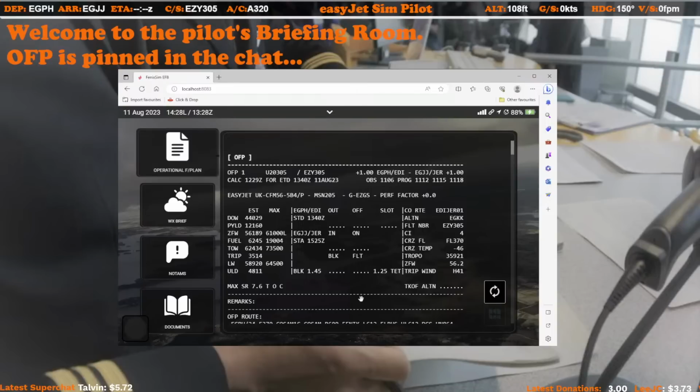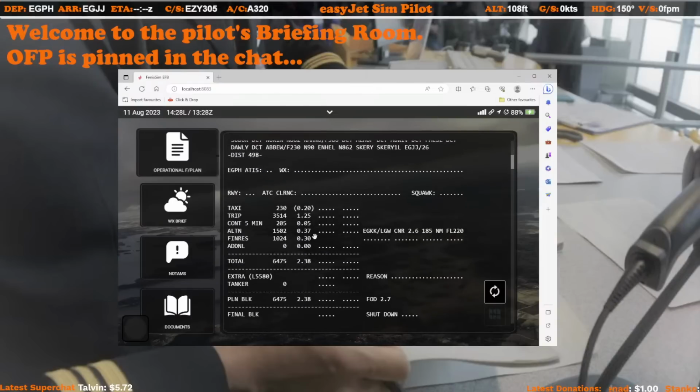Now remember, what we can't do in the sim at the moment is get a regulated landing weight. Now that's important because Jersey is not a very long runway. So let's just take a look at this. I'm going to be lazy here, it's a Friday. I'll just quickly grab a calculator on my phone so I don't have to think about it.